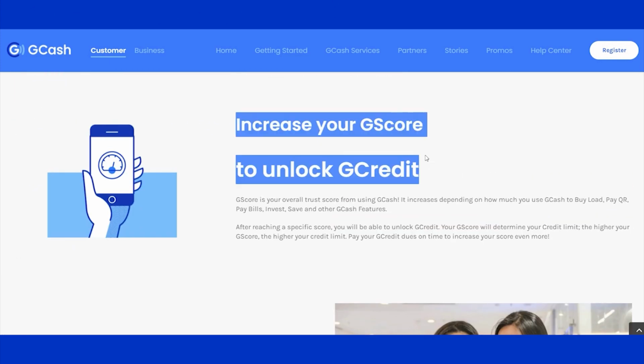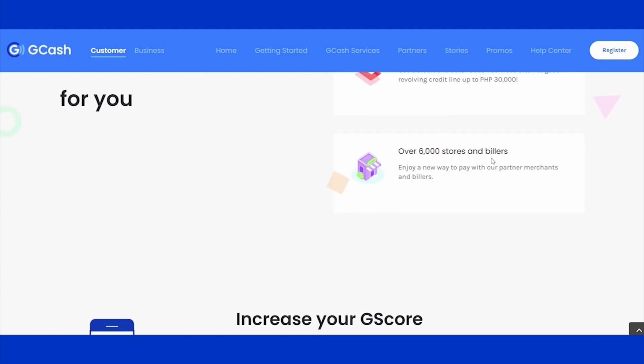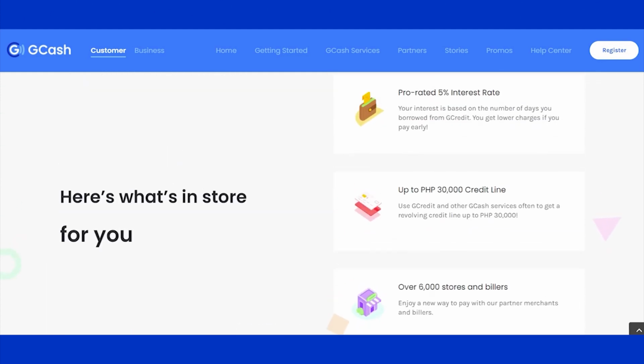While G-Credit is not the best loan because it's actually very pricey at an average of 4 to 5% per month, it is still an option though that you can loan, especially if you are in dire need of cash. I do not advocate for this choice, but just to let you know that it's there. You can use that as payment for a bunch of different merchants that are available in the GCash app.